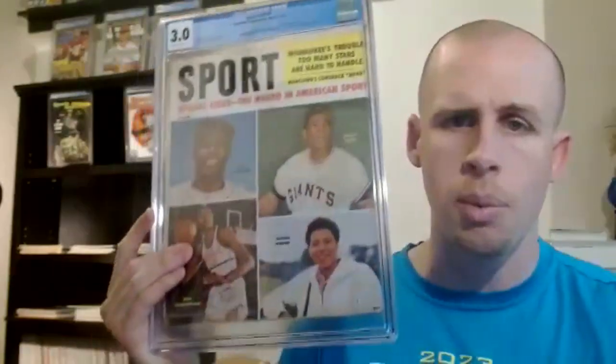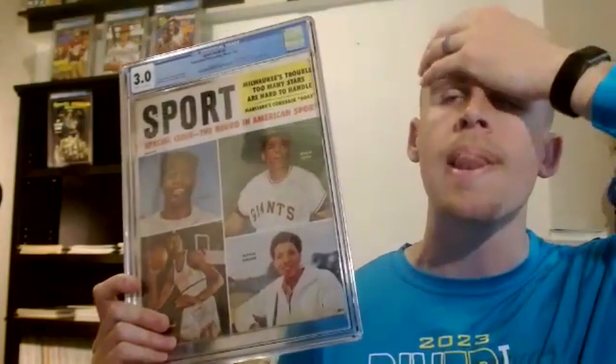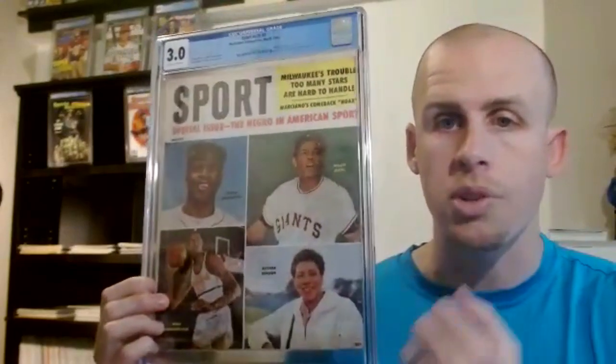So Althea Gibson, let me speak on her, because we all know about Willie Mays and Jackie Robinson and Wilt Chamberlain. Althea Gibson was a tennis player. She was the first Black woman to win a tennis major. She won the French Open, I believe, in 1956, and then she won a couple Wimbledons, a couple U.S. Opens, and I think an Australian Open as well. So she was basically like the Jackie Robinson of women's tennis. So really cool cover.